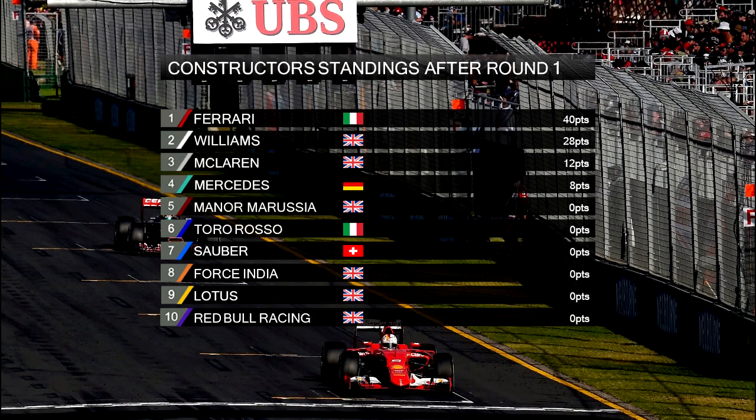The constructor standings then, Ferrari have actually got a 12-point lead already, which is interesting to see. The Williams have 28 points, the McLaren have 12, Mercedes are the last constructors team to score any points either, which is surprising as well, because you would think more teams would have finished in round 1, which is quite sad, but hopefully next race will be even more exciting than this one.